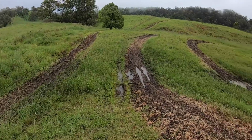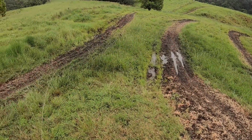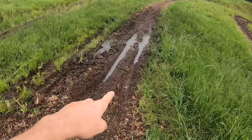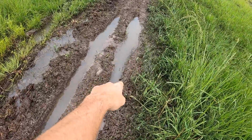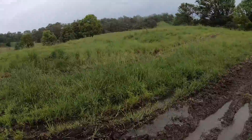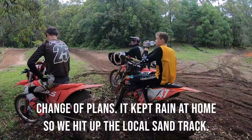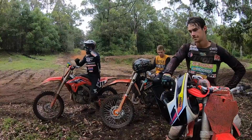So this is the gully that we need to go through 3 times. This first one going up the hill, then down the hill, and then back up the hill. And the ruts are full of water at the moment. It probably doesn't look that bad, but I can't even explain how deep they are. You could honestly lose your bike in that one. That one's also deep, but a little bit easier to get over. And then this one's super tricky over here. All right, let's go do some riding.